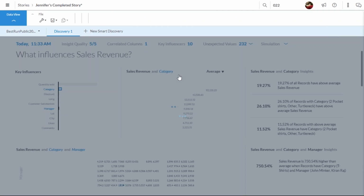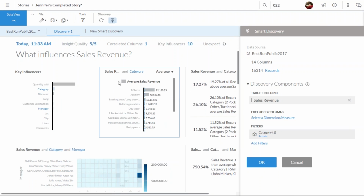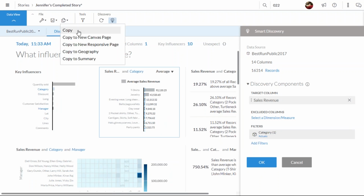I wanted to show you one last thing, which is really powerful with the predictive analytics inside of the SAP Analytics Cloud, which is the ability to share your discoveries. So let's say I like what I see here with this chart. I can go and copy it, or I can copy it to a new page.